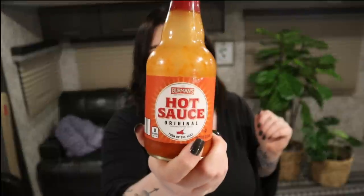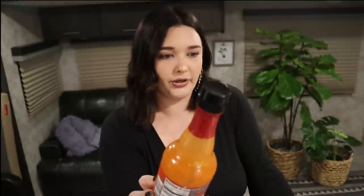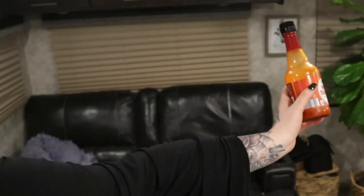And then just OG Berman's hot sauce. Kind of like, what's the one hot sauce that's really popular? Frank's. This one's from Aldi, so it's a little bit cheaper. It's Berman's hot sauce. Another thing I like to do, grab it because I think I have it.